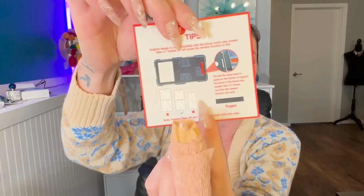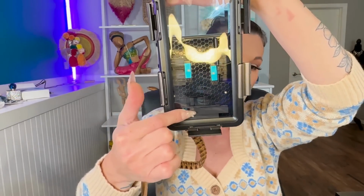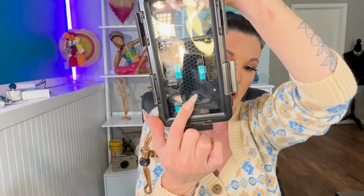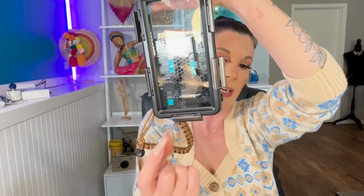How nifty is that? I am so excited to take this diving, and it comes with a lanyard. It comes with one of these guys, and it has an additional little foam piece in it as well, so that if you have a phone that is shorter than this area, you would put your sizer up to fit your phone, and then down below you would put the foam spacers in to give it extra support.